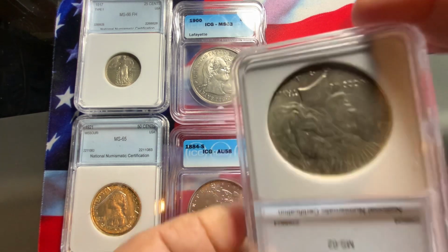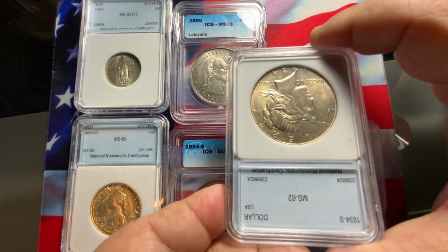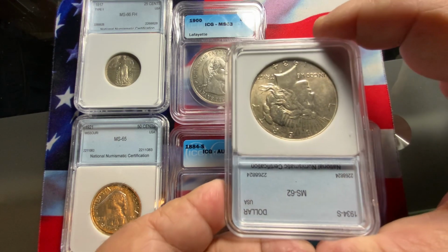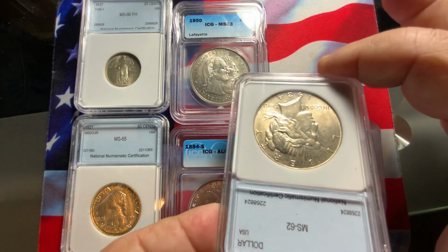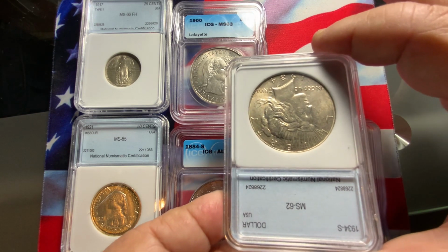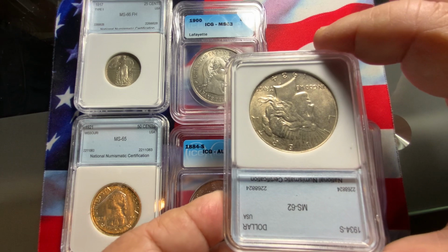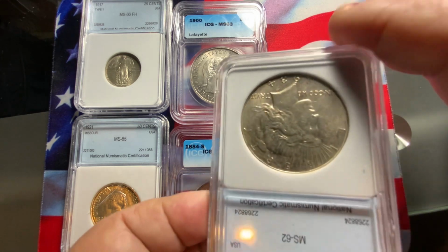Like I said, the detail is very nice. The luster is very nice. So it's a very nice high-grade coin for this key date. This one here has the lowest mintage of the series. So finding the 34S is very important. This is probably the hardest coin to get. And in a PCGS or NGC 65, we're looking at a $10,000 coin or more.